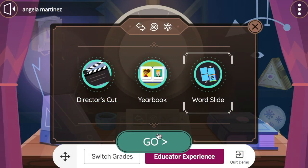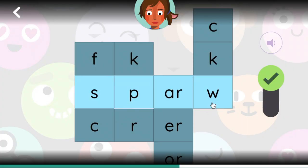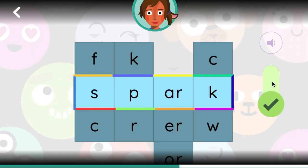But many 4th and 5th graders will need additional practice in foundational skills. So a below grade level student might receive Word Slide to practice advanced decoding.